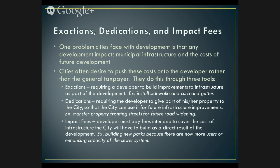A good example of that would be, my project comes in, and because my project's there, we need a new turn lane and a new signal on the road adjacent to the project. They pay the city $500,000 and we put in the signal. They don't do it. They pay that fee to us and we do the work. We do the same thing with energy, putting in transformers and things like that.